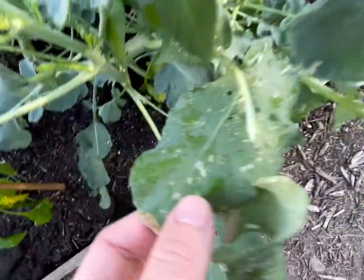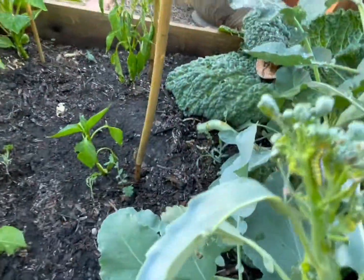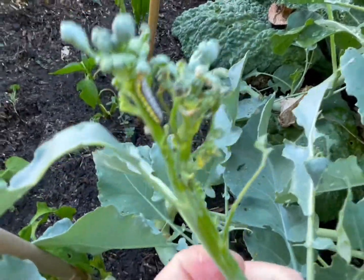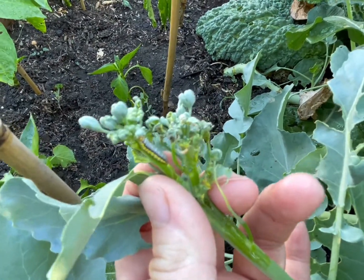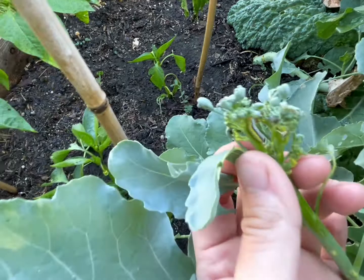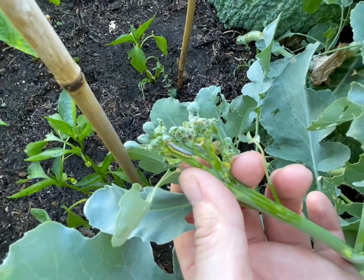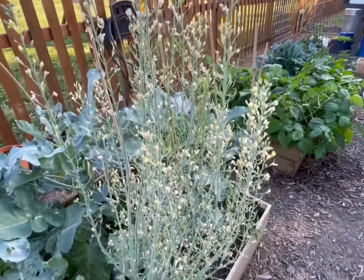But what does damage like this, you'll see all these little holes on there, are these little caterpillars. See that guy right there? Try to focus on him for you. That's a cabbage worm. They get to your plants because a moth lays her eggs on top of a brassica, on a leafy plant, on a cabbage, on a broccoli, and when the eggs hatch, they turn into these caterpillars. That's what does this. And really, by this point, I'd already harvested the broccoli. I'm just letting this one go to seed.